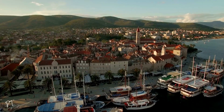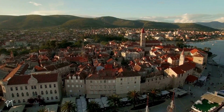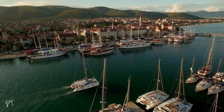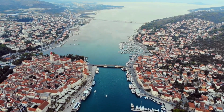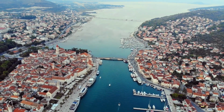Number 9 is a double whammy with Trogir and Omiš. I really wanted to throw these ones in here too because they really exemplify how cool Croatia's coast really is. They will ultimately build a town literally anywhere, and Trogir is a good example of this, in that it makes use of the mainland, a giant island a stone's throw away, and its very own old town on another small island in between. Why not, hey?